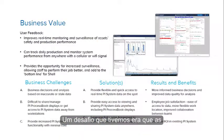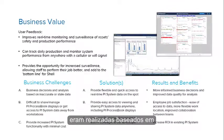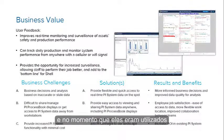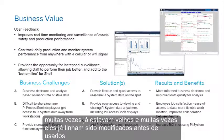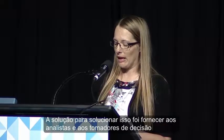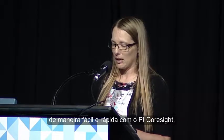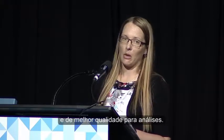One challenge we faced was that business decisions and analysis were being made based on inaccurate or stale data. Also in these cases, the data is usually provided by somebody else, and by the time it's used, it might be stale, or perhaps the data was modified after the fact and it may no longer actually be accurate. The solution to this is to provide the decision makers and analysts with real-time access to the data in an easy way via PI CoreSite. This results in more informed business decisions and improved data quality for analysis.